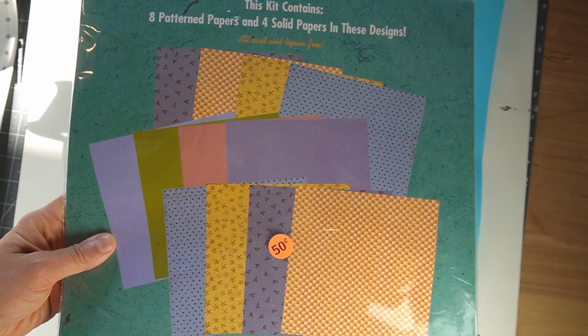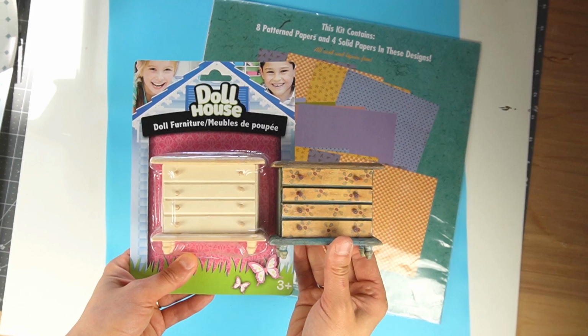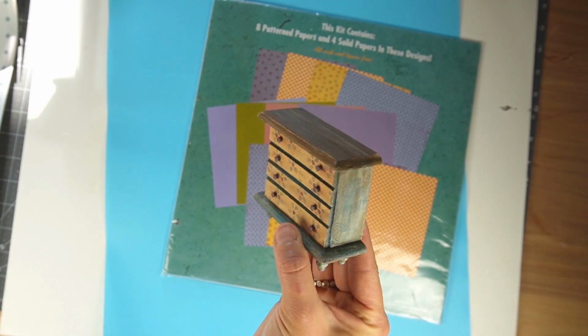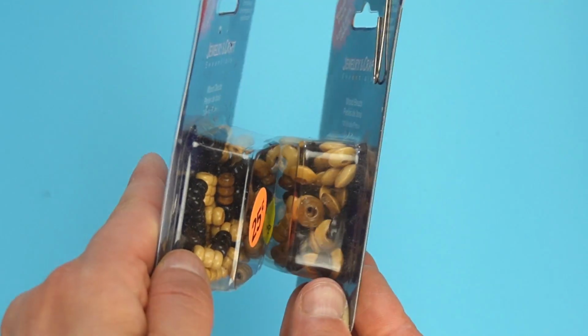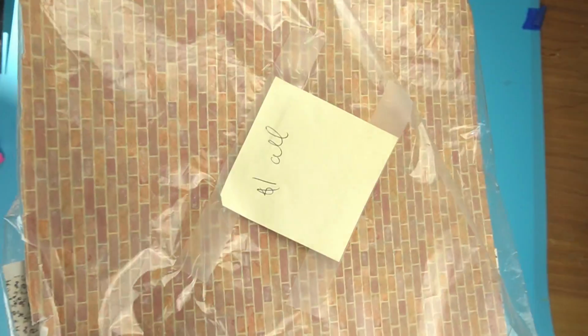They're a bunch of coordinating patterned papers. This is actually the paper I used for another Dollar Tree transformation that I used on the face of this dresser. I picked up these beads because they were cheap and I think I can use them as furniture feet, and I got a bonus paper clip.